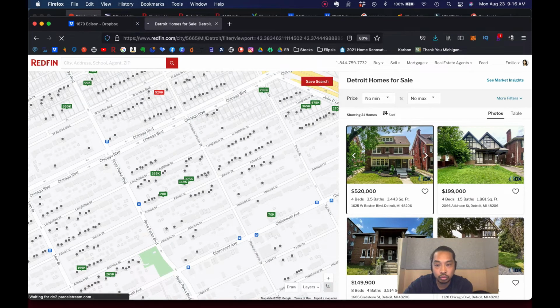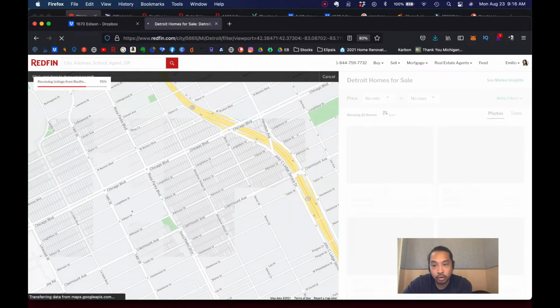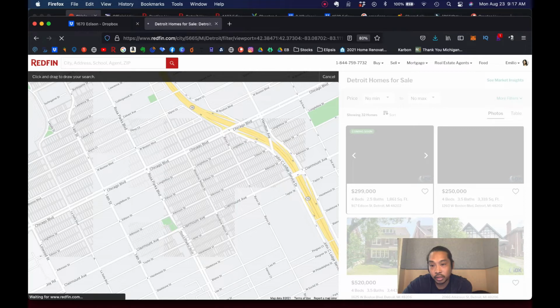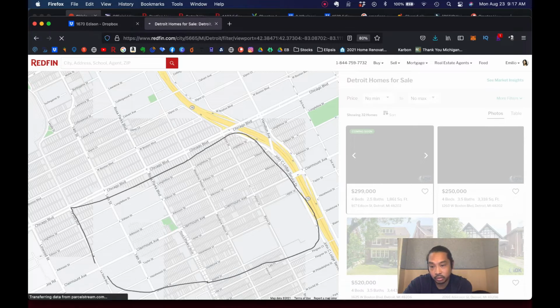I'll just zoom out a little bit. I don't like to go too far out. I probably would say you could go from like LaSalle, across Chicago, down to Pingree. This should be big enough.